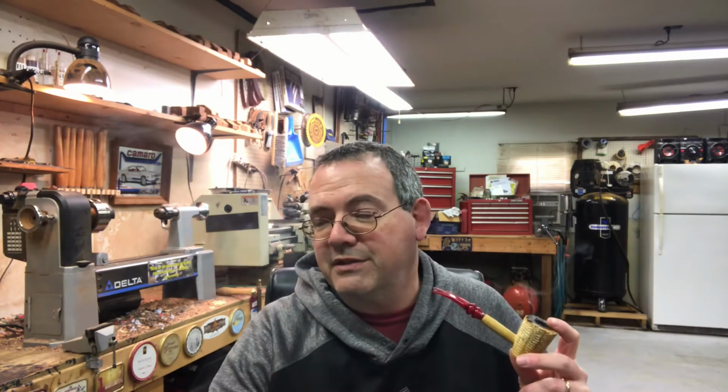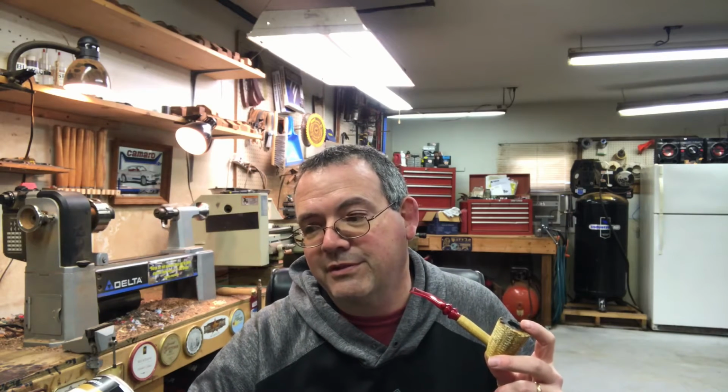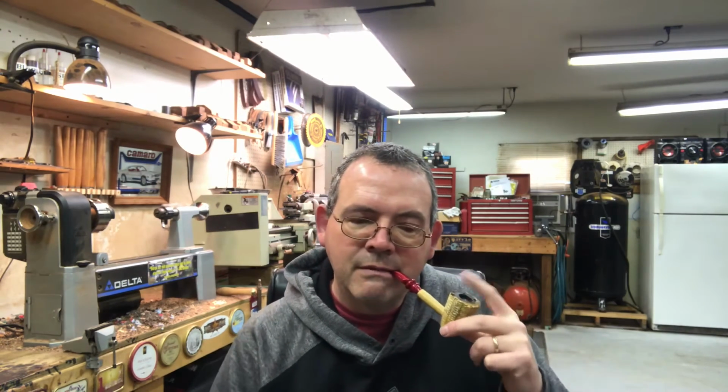Lots of thick smoke, easy to light. I am actually getting a little tongue bite with this one. Not much, but it's there. I definitely think this one needs to sit a while. I think this is definitely too fresh. 2018, but still. I'm gonna let this dry out for sure next time.